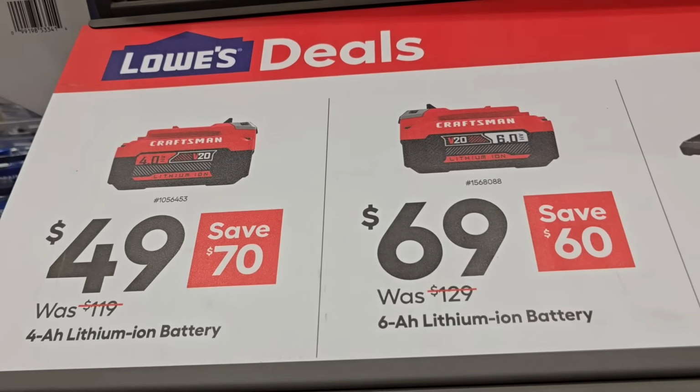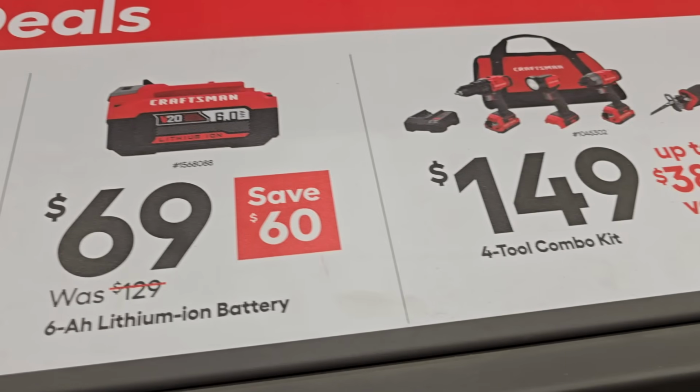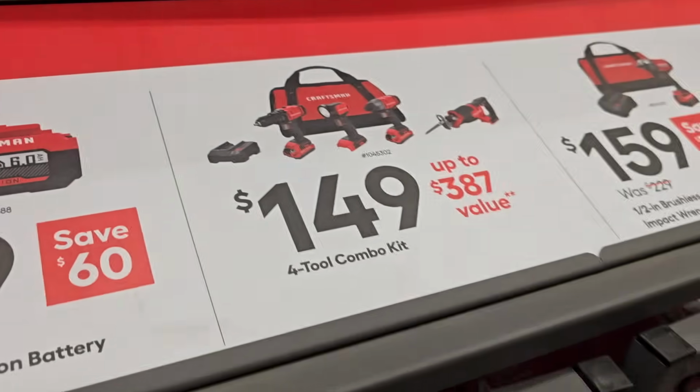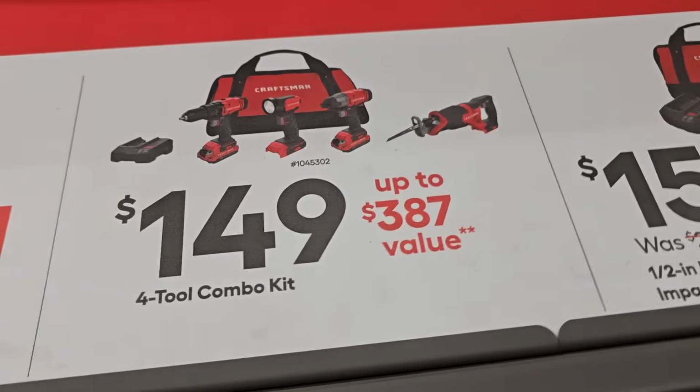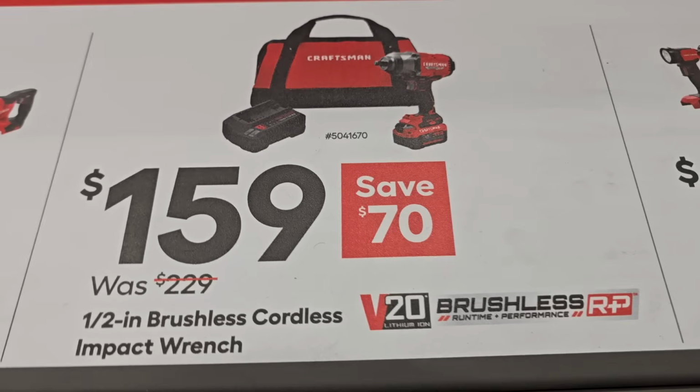So $49 for that battery, 4 amp hour, $69 for the 6 amp hour, $149 for that 4-tool combo kit, which does include a reciprocating saw, a light, a charger, and then a case, impact driver, and drill. Impact wrench, this is the one to get.